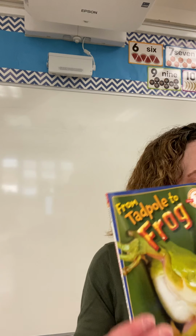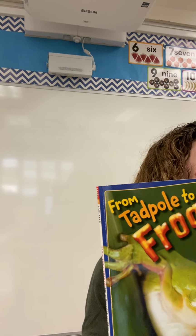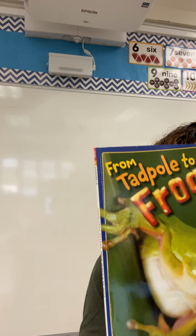Now we're gonna talk a little bit more about this special amphibian we are learning about this week. And an amphibian is an animal that goes through a metamorphosis. We learned that special word yesterday when we were listening to Deb from Sulphur Creek. Metamorphosis is change. And this book is called From Tadpole to Frog.